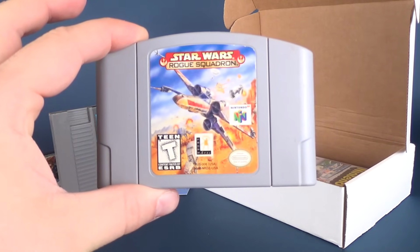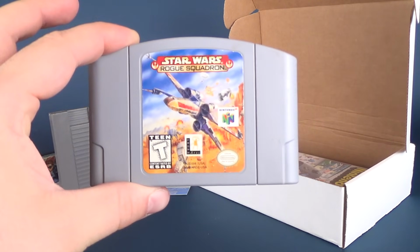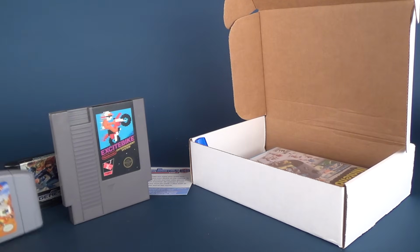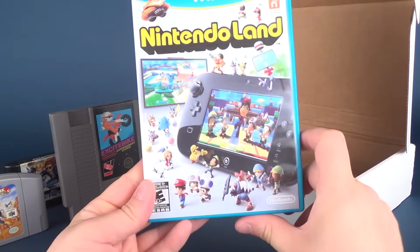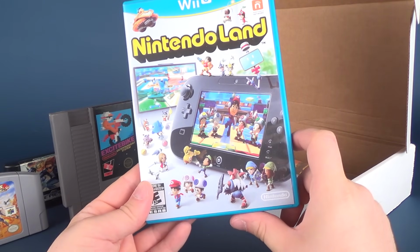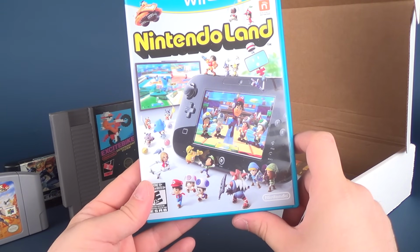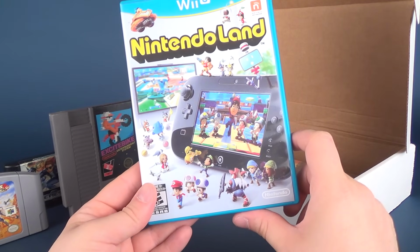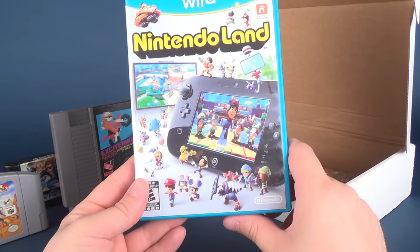For the Nintendo N64, we have Star Wars Rogue Squadron, a fantastic Star Wars game back in the day. And regarding my preferences, one of the things I suggested was the Wii U. I put the Wii U as an available console. I didn't pick up nearly enough Wii U titles back in the day, and of course Wii U is not really relevant now in stores, so it's good in a subscription box to get some of the old classic titles that I didn't get a chance to get to before.